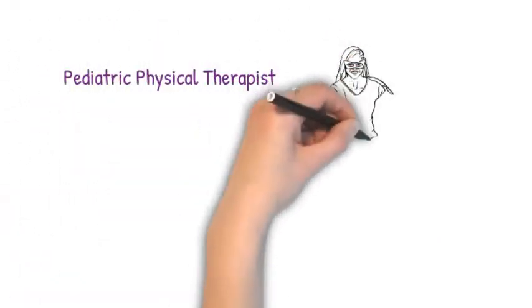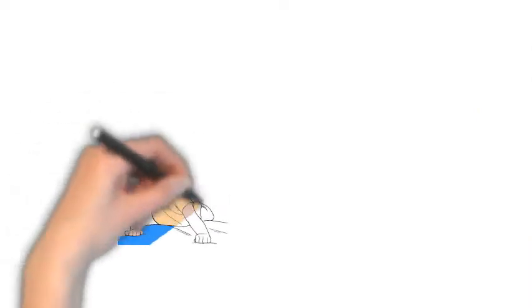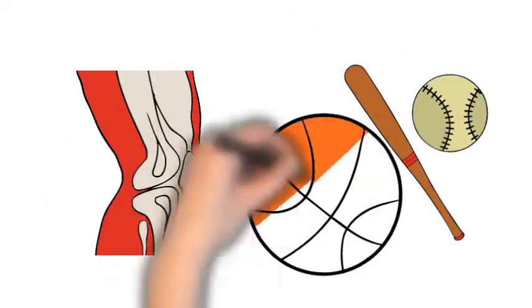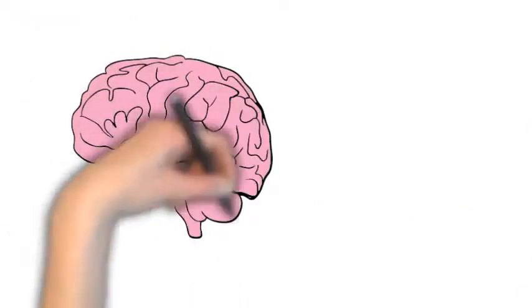If your child needs physical therapy, they'll work with a pediatric physical therapist, or PT. Typically, pediatric PTs treat kids under 18, from newborns to teenagers. They see children for a variety of different reasons, including bone, muscle issues, sports-related injuries, or genetic, brain, spine, or nerve disorders.